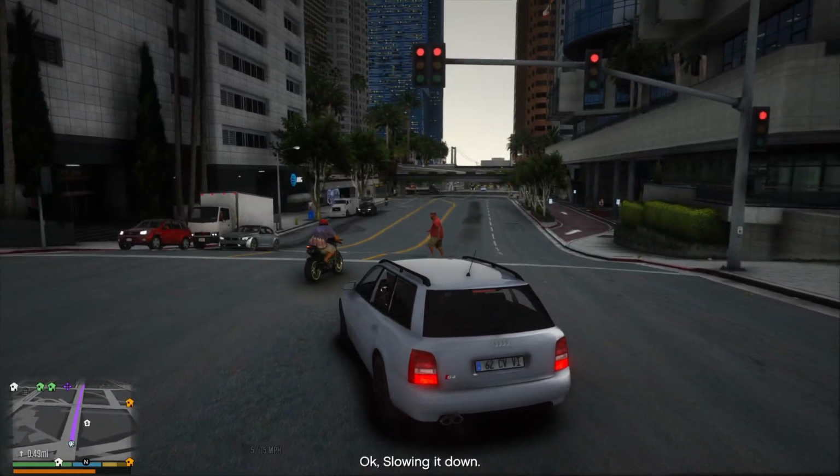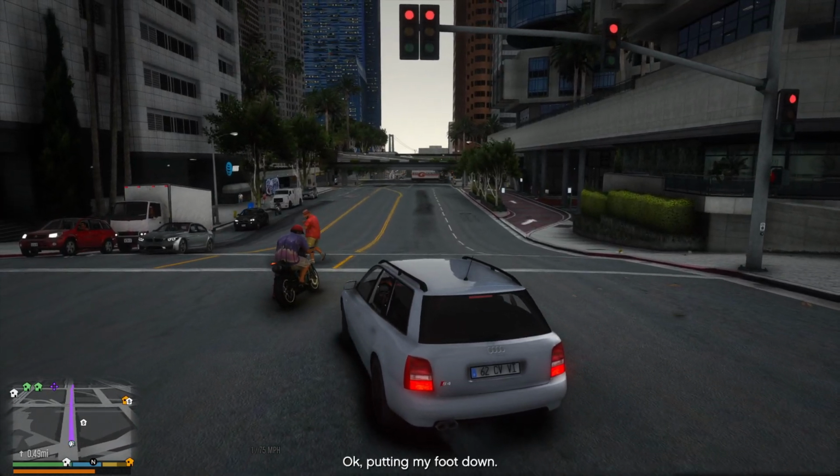options. Oh my gosh, you almost hit that guy. Oh, that bike was about to take that dude out.